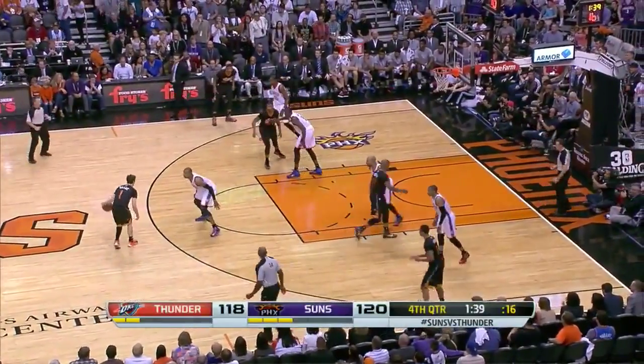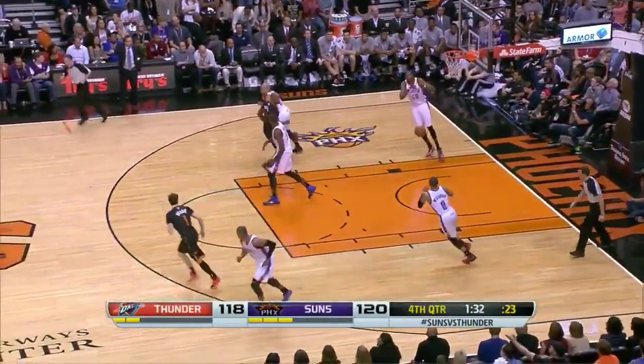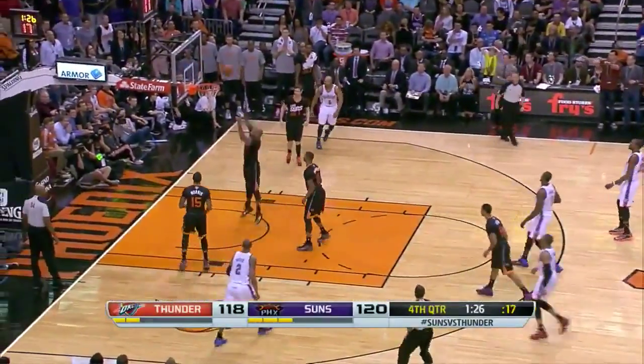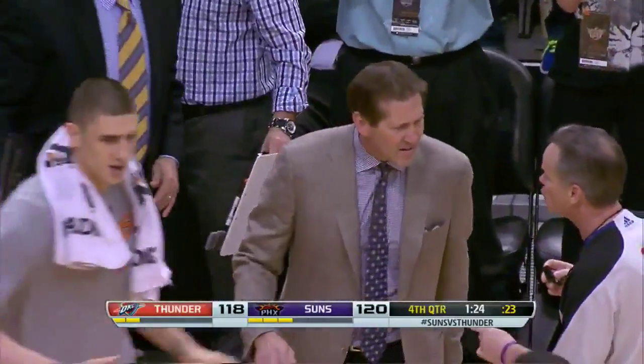But Caron Butler makes up for his miss on the other end of the floor as he's matched up with Dragic and plays great defense and forces Dragic into a very tough fadeaway jump shot, and they get the rebound. It's crunch time, and instead of the Thunder going into a high pick and roll or running Durant off screens, Russell Westbrook takes a long two, misses, with no one under the basket for a rebound. I mean, this is what I'm talking about when I said shooting themselves in the foot.